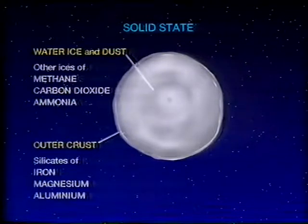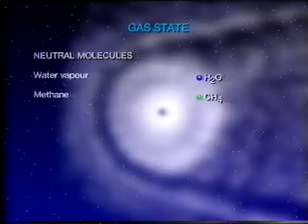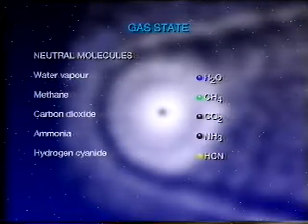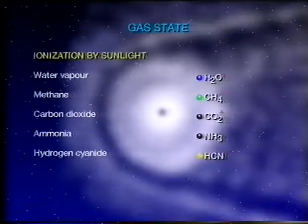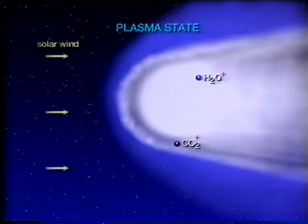Outside, we have a mixture of solids and dust, and gases, such as water vapor, of course, and we have methane, carbon dioxide, ammonia, and hydrogen cyanide. Now, these are affected by the ultraviolet light from the sun, and that breaks up the atoms, turning them into what we call ions, and also gives them an electrical charge. And further out, we have a cloud of these charged particles, making up what's called a plasma, the fourth state of matter, if you like. And the plasma particles move around quickly. And that's where a magnetic field is produced by interaction with the charged particles from what we call the solar wind, which is sent out by the sun continuously in all directions. And that magnetic field produced there can be detected.